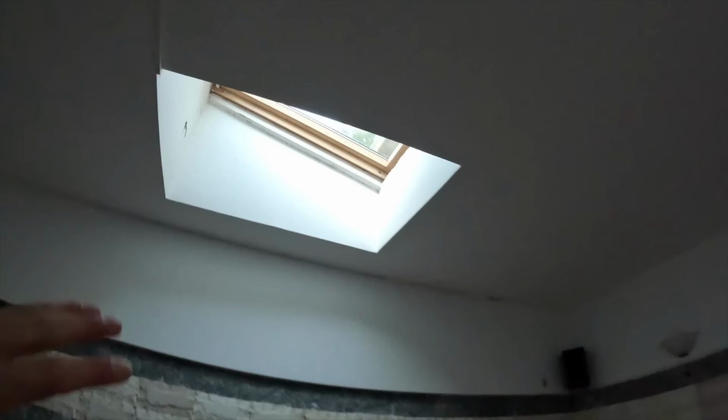I don't know why, but this feels very Roman. Like, this feels like where the gladiators would chill or something. I don't know. Kind of underground, but you know, you get the sunroof.